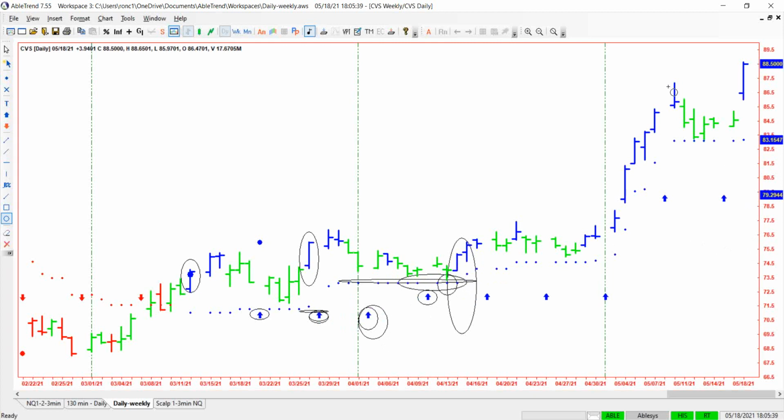Now, a couple days ago, it was up at 86, got down to 83. If you don't have Able Trend, you think, I better get out. I'm giving back my profit. What do I do? It's pulling back. No, not if you're a disciplined Able Trend trader.